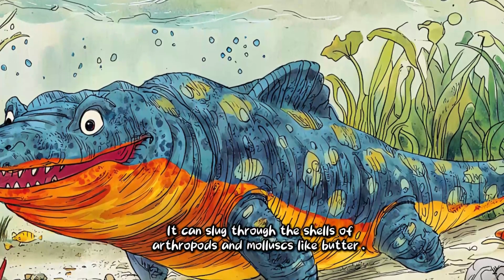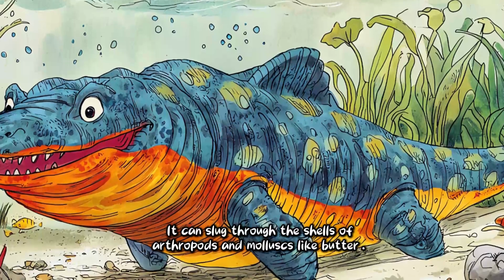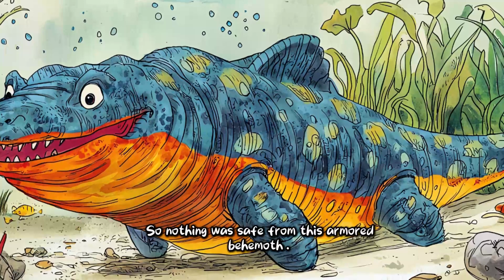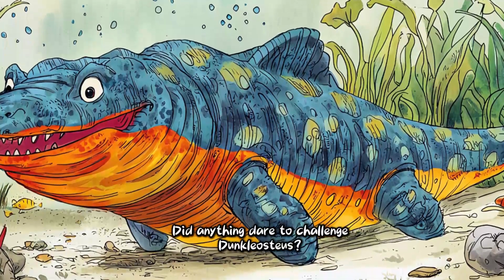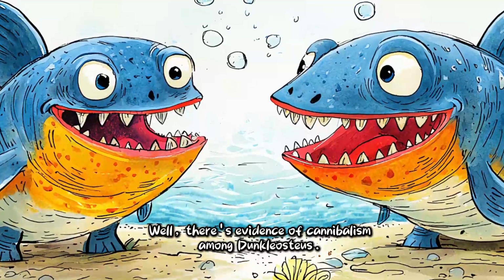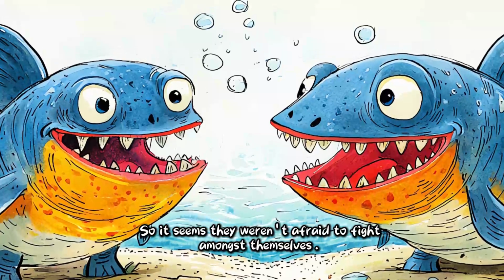Dunkleosteus had one of the most powerful bites of any fish ever. It could slice through the shells of arthropods and mollusks like butter. So nothing was safe from this armored behemoth. Did anything dare to challenge Dunkleosteus? Well, there's evidence of cannibalism among Dunkleosteus, so it seems they weren't afraid to fight amongst themselves.